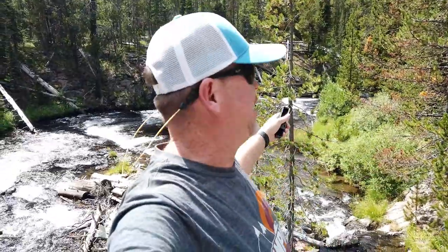This is a trailhead that we're on right now, just south of the Cascade Falls. There's hardly anybody here. This might be a great area to bring your bear spray, but what I just love is the peace, the beauty, and very few people here right now. Unbelievable.